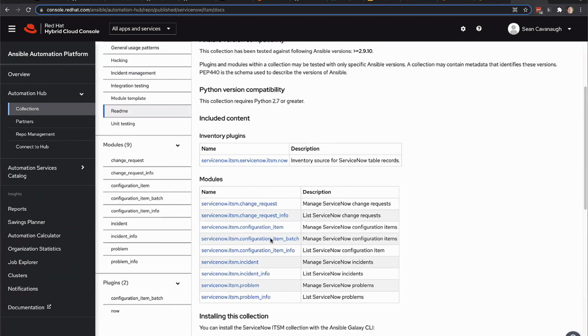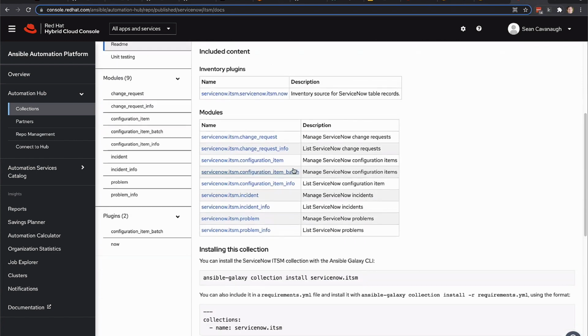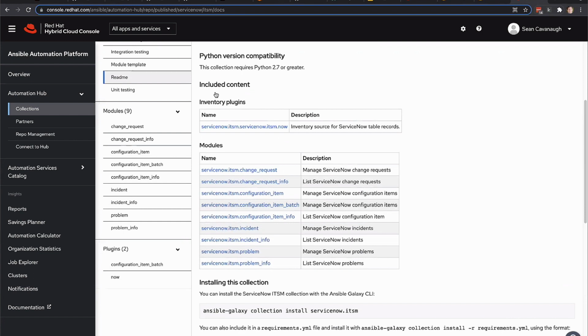We can grab all these different modules that come with it, including inventory plugins. So folks could even use ServiceNow as an ITSM, like a CMDB, to load inventory from. I've seen lots of customers do ticket change requests. I haven't seen them necessarily do inventory, but that's just anecdotal. I'm sure folks are doing it, but the integration with ServiceNow is extremely popular.